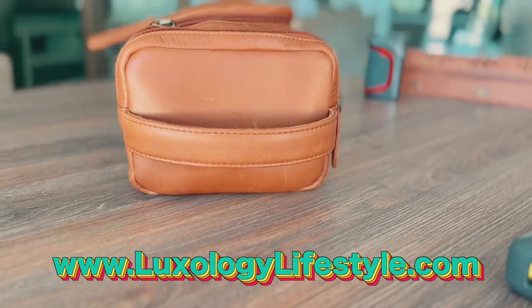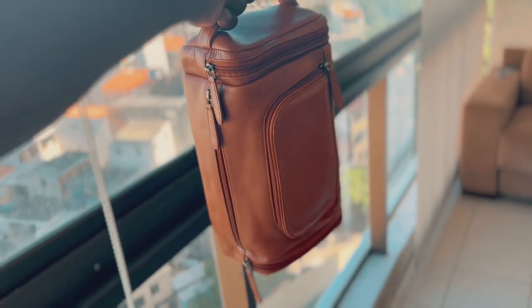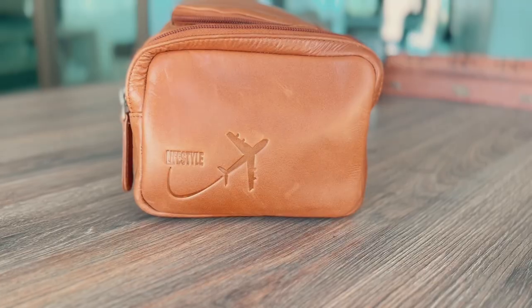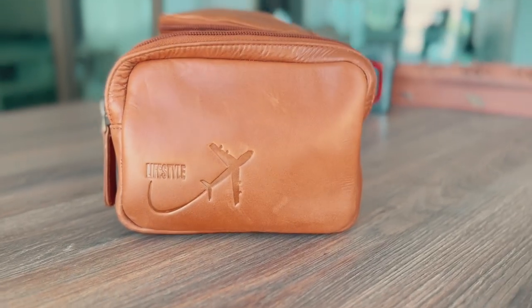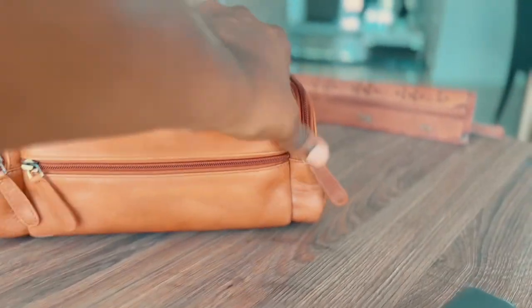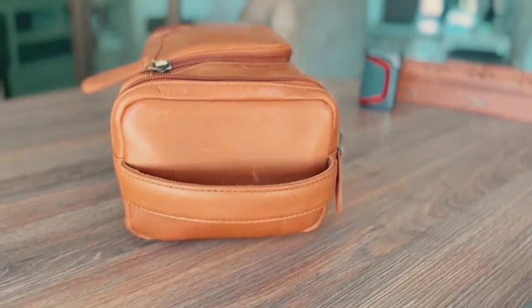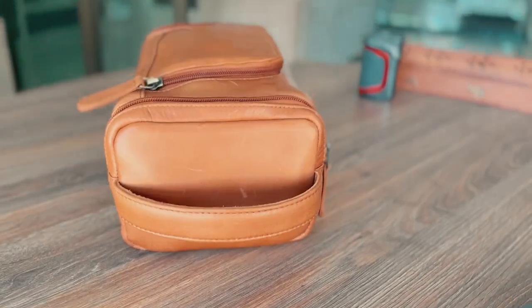This gave me a good opportunity also to talk to men about the things that they should have in their toiletry bag when they're traveling for a week-long trip, 3 days, 2 days, or just overnight. So let's get into this and let's talk about the things that are in my toiletry bag. First off, I want to brag about the size of this toiletry bag. This thing is amazing. The structure, the accessibility. I can put everything that I need in this bag.